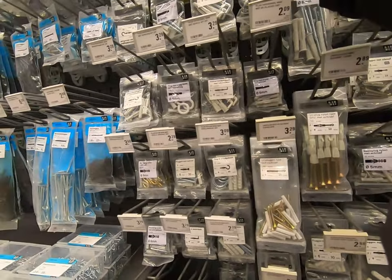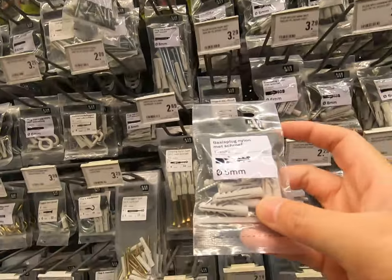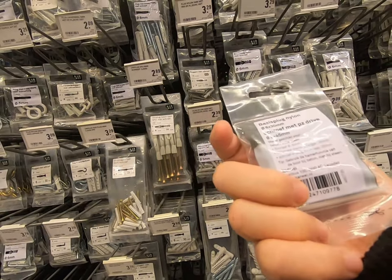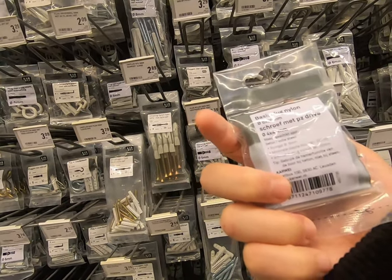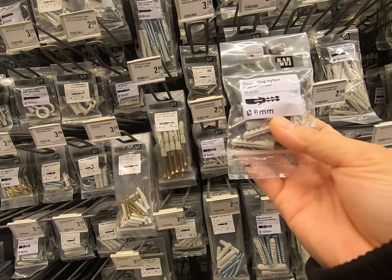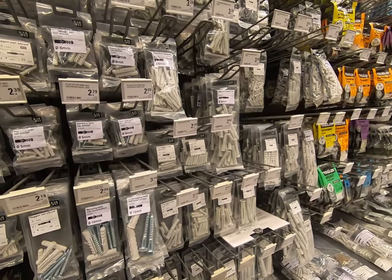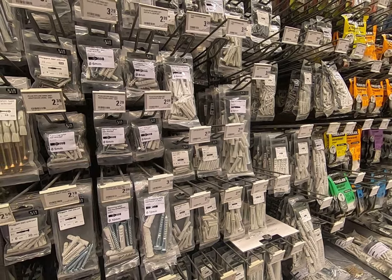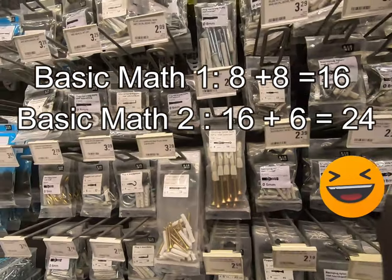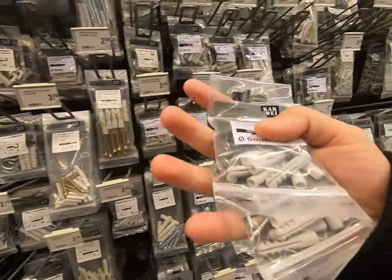5 mm. And we have 6 mm. Siguro it's better to have 6. This one. And which screw? Okay, this is how many are you inside? 10 stocks. 10. So we need ilan? We need 8 plus 6. 16 plus 6, 24. We need another one. Okay. So we will have this.